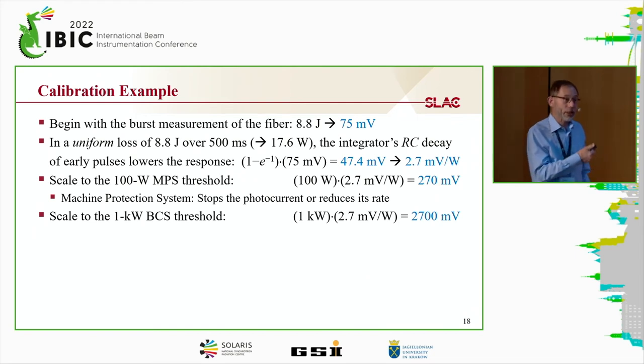The machine protection limit for this region is 100 watts. So you scale that, you get 270 millivolts. The beam containment system threshold for this region is 1 kilowatt. So that would be 2.7 volts.